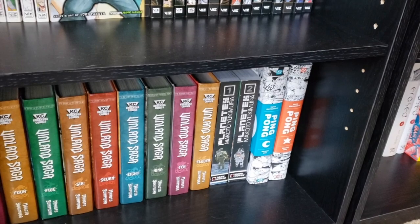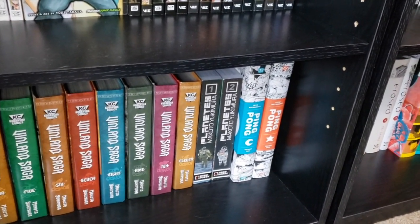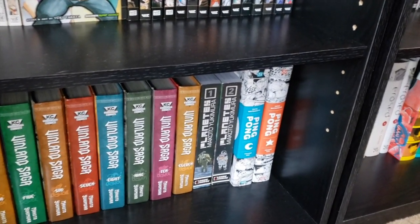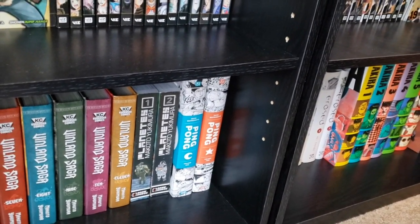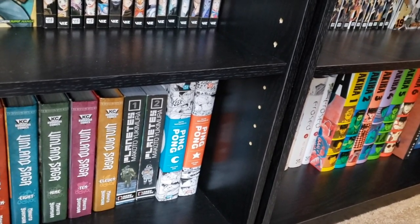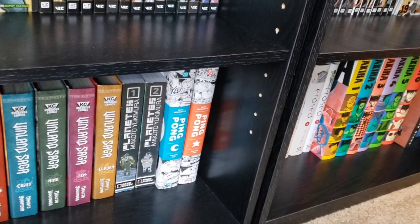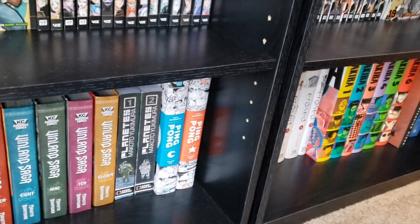Planet Test 1 to 2 complete. Sci-fi slice of life. It really makes you think, and I just really enjoy it. So it's a great read, not too big of an investment. So Ping Pong, the Viz releases for this. This is complete. This is the next sports series that I want to get into. I've heard many great things about it. So I'm excited, and I hope that I really enjoy it. So, all right, next shelf.